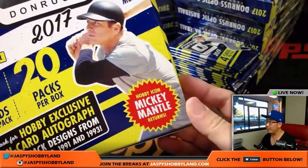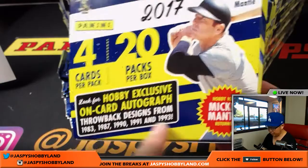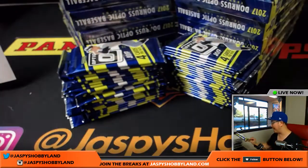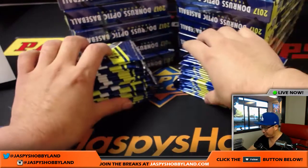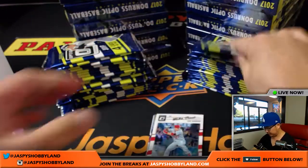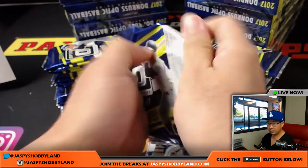All right. By the way, the Mick is back. That's the configuration right here. A bunch of different throwback designs. And we're expecting 2 autographs per box on average. There are 4 hot boxes in here. 2 are auto hot boxes and 2 are parallel hot boxes. So let's keep an eye out for those. Those are always exciting. So good luck to everybody on this.